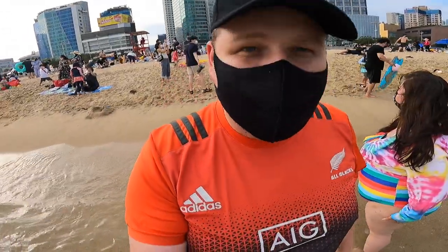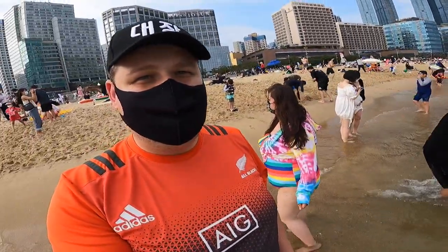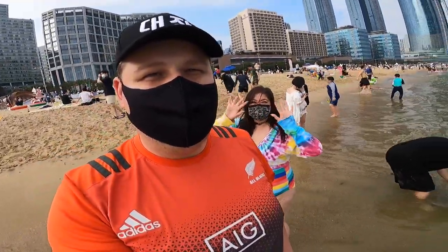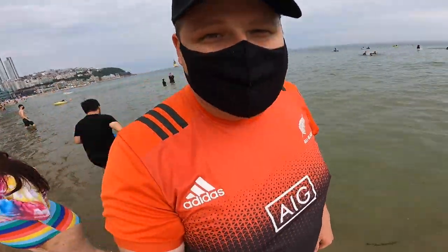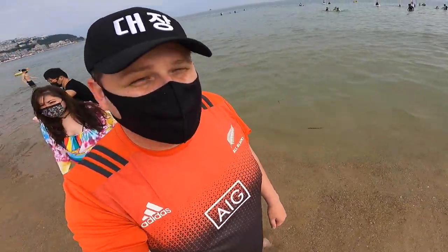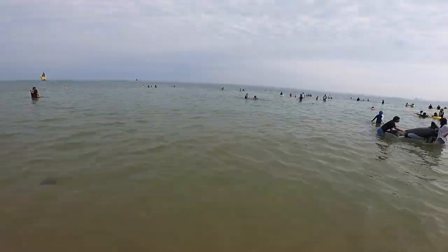Alright, so we are here at Haeundae Beach. I'm here with Iris in her colourful swimsuit, and we're just dipping our feet in the water for a little bit. It's nice and cool.